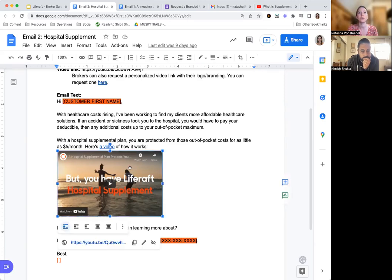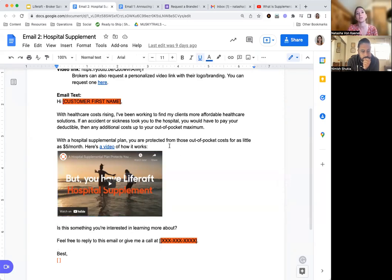So if you only have the link living on the image, there's a chance they might not be able to see it. It's just good general practice to have a place in the text where the link can also live. So if you're getting that response, like "I don't see a video," that might be one reason why, if you're only linking it on the image.